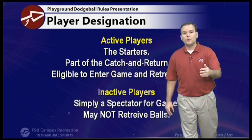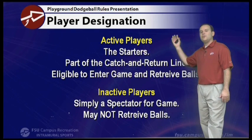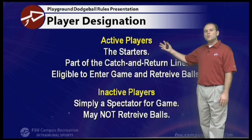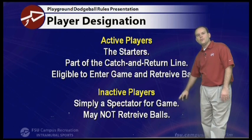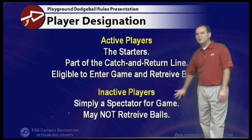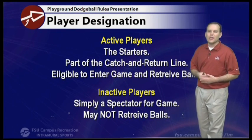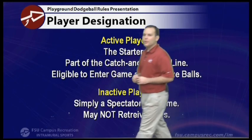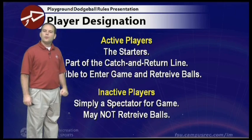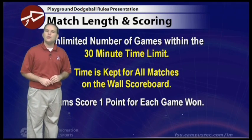As we talk about the dodgeball rules today, a couple of things will come up, and those are active players and inactive players. Active players are the starters. You start every game, just like the movie, with 6 players, and so those players are going to be the active ones. All the rest of the folks maybe have some subs or some spectators, anything else considered inactive players, and they really can't do anything except watch. Your active players are part of the catch and return line. They're part of the group that can enter the game and also move around the court and retrieve dodgeballs that might be away from your court. Those are the active players, and we'll talk more about them and their responsibilities as we continue with our dodgeball rules.